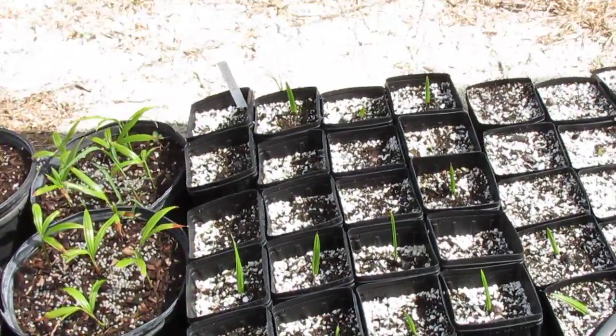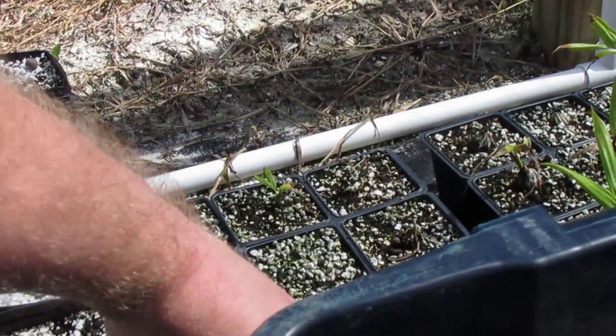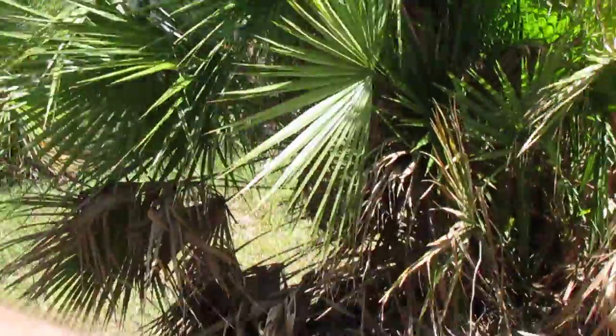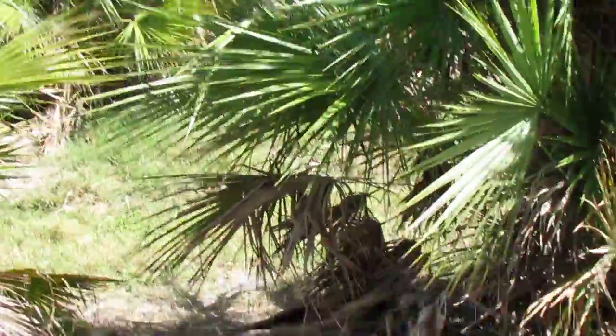At the same time, I pulled up, let me see if I can pull up a little guy here and show you guys what I'm talking about. Yeah. So if you look right there, there's a nice white healthy root, and it loves just sitting in water. So it's something about Copernicias. They like that swampy. They like sitting in swampy water.